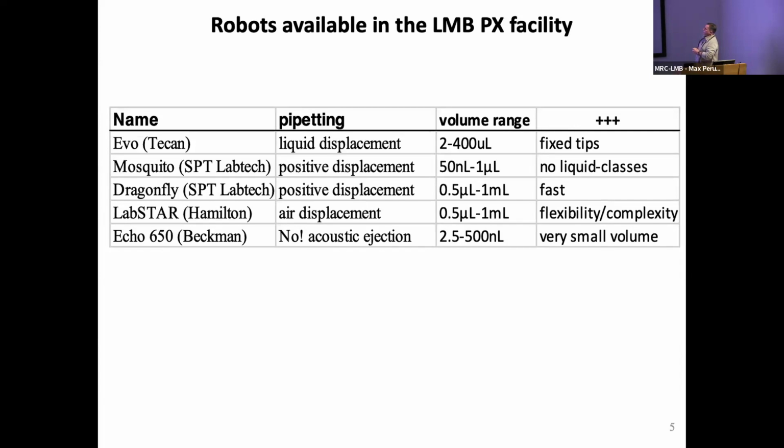And then we integrated the Echo liquid handler. It's from the company LabCyte, and it's now been bought by Beckman Coulter. It's not actually a pipetting system because it's acoustic ejection based. I'm going to explain that a bit later. Now we're going down to 2.5 nanoliter dispense. And that's the main advantage that I would put on the top of the list for the system.